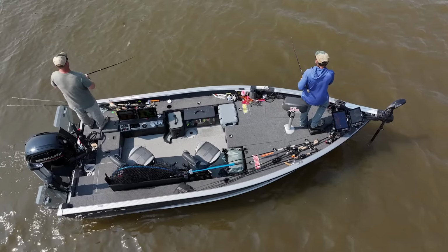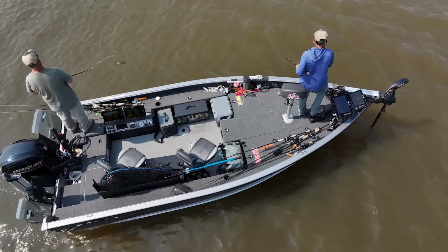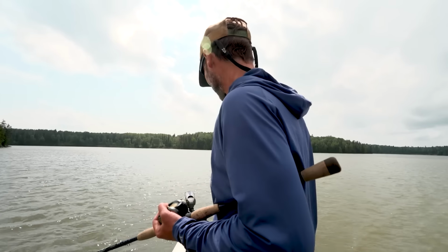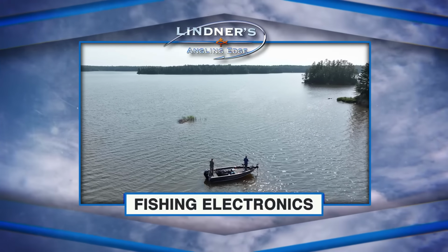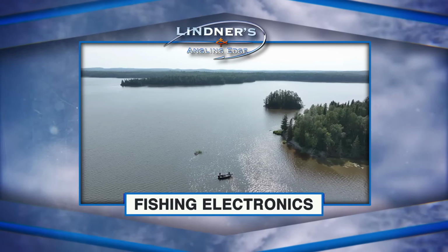So for a little tiller boat, you might look at all the screens and gadgets in this boat and think that's overkill, and maybe for a lot of people it is, but we're gonna walk through why we have each piece of technology here in the boat and how we use it.